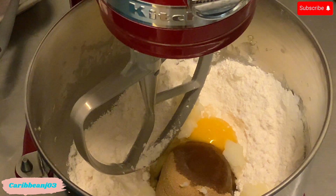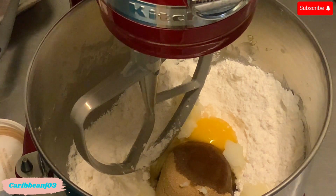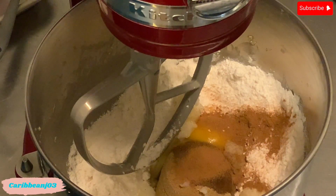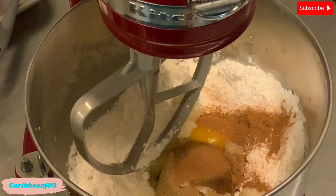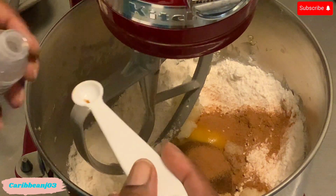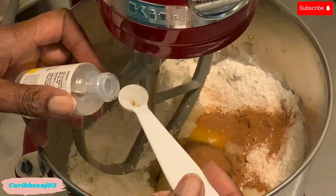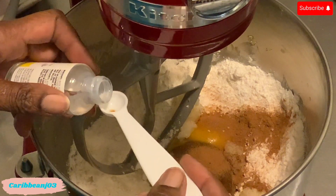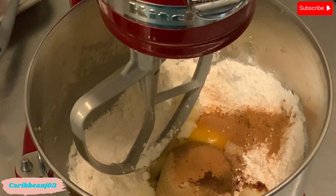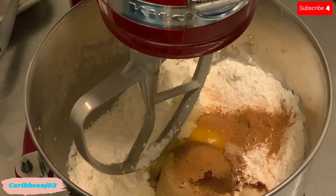And I'm also going to add 1 tablespoon of cinnamon. That's cinnamon powder. And I'm also going to add, instead of vanilla, 1 teaspoon of almond essence. And I'm using my half teaspoon again because my 1 teaspoon seems to be somewhere. Okay. Oh my gosh, it smells so good. I always love the smell of almond essence.